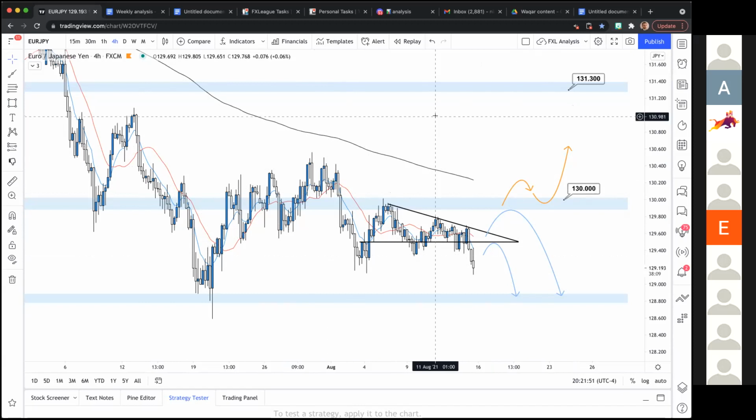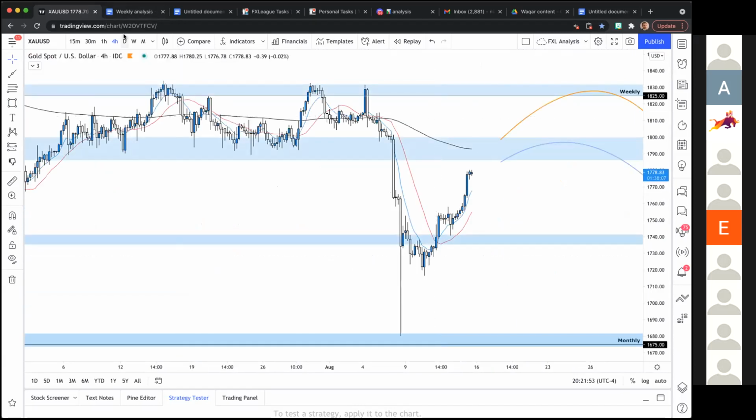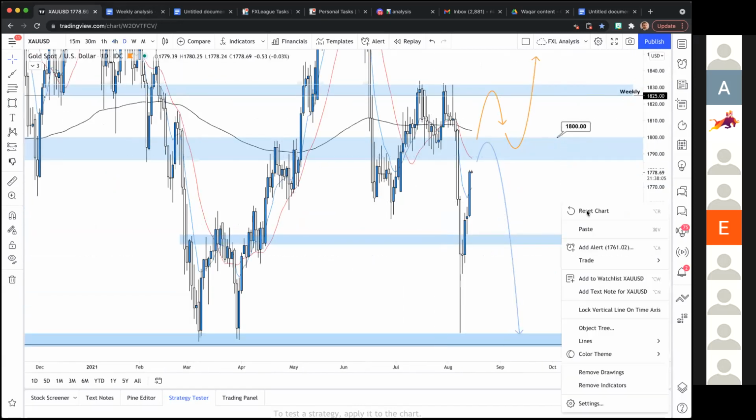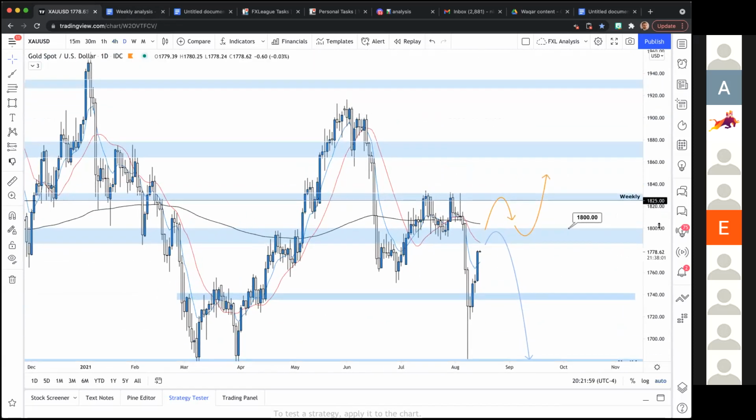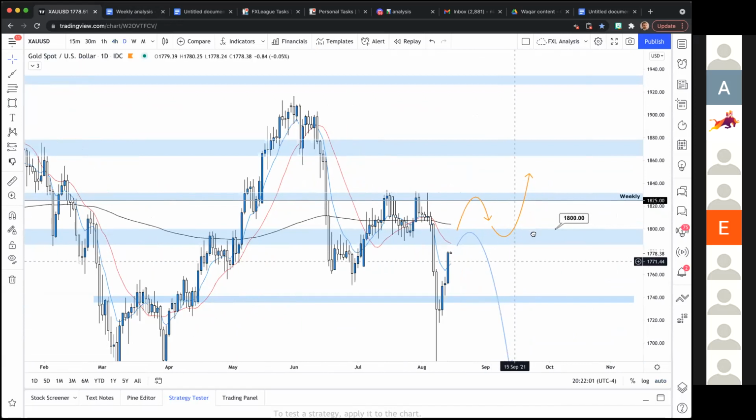So let's jump over to gold. Oh man. Oh man. All right, daily time frame. Let's get into it. We've been avoiding it, right, guys? We're hiding from this monster, whatever.